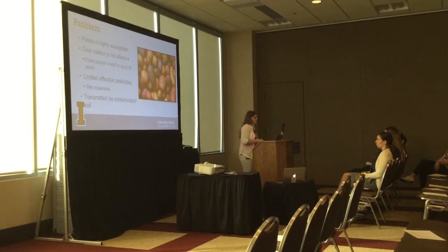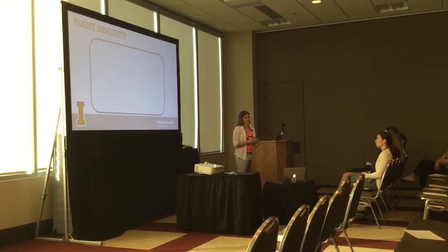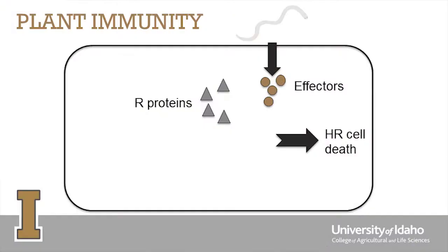So before I get into my research, I just want to give you a little bit of background about plant immunity. This here is a rough outline of a plant cell. When the nematode comes in contact with these cells, it secretes small effectors, which are just small proteins, inside the cytoplasm. These effectors are responsible for enhancing pathogenicity of the pathogen, and the plant interacts with those by producing R proteins or R genes. These R proteins are responsible for identifying effectors.